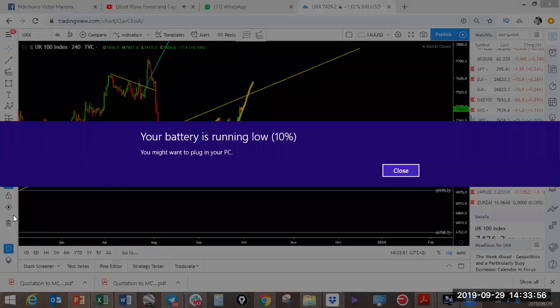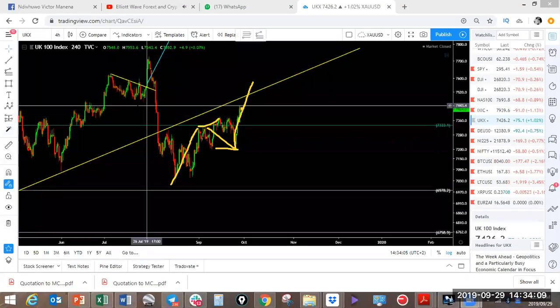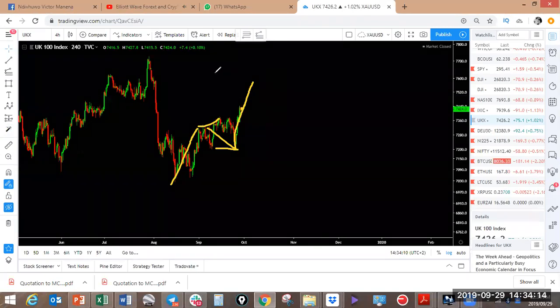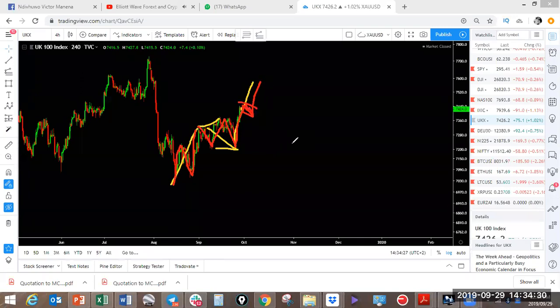Let's just switch this off here. Just hang on one second, guys. There we go. Right, so this is 3 waves here. The reason why I'm expecting this one to push a little bit higher is that in here we've got a lower degree 3 waves. In here you've got a lower degree 3 waves. Now in here you'll expect a pullback and a move up. So if you get this pullback here, you can trade it one up before you get the bigger corrective structure here. That is the UK 100.